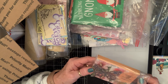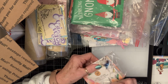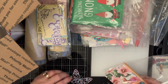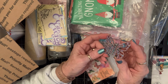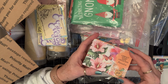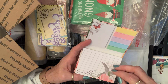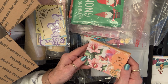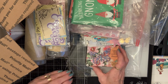Oh, look at this sticky notepad. Oh, look at this butterfly, y'all. Oh, it's wood. Look at that. Can y'all see that? Oh, yes. That is gorgeous. What a beautiful notepad. Oh, it's got little post-its in it, and the pages are beautiful. It has two sizes of notes in a perfect little beautiful book. That's gorgeous. Thank you so much. Oh, my goodness. You're so thoughtful, girl.